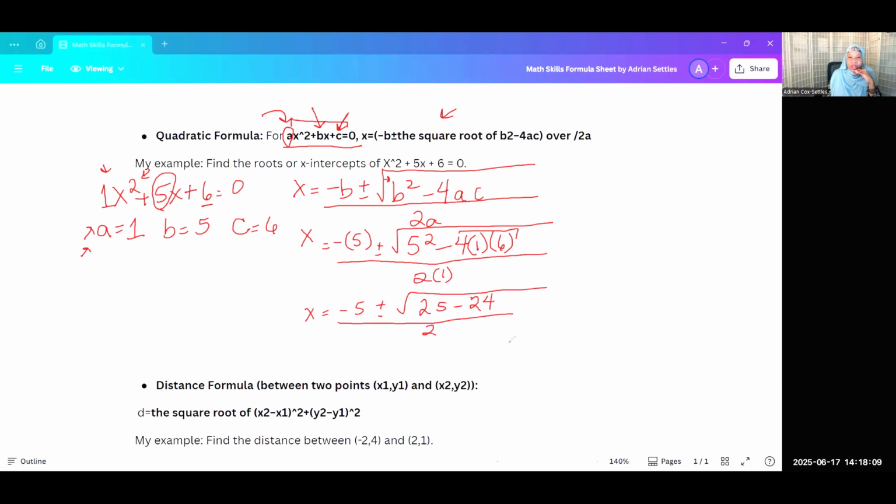Okay, so that's what we had thus far. Now, what I'm going to do is come over here and say x equals negative 5 plus or minus square root of 25 minus 24 is 1, all over 2. Okay, and then I'm going to bring this over here and do x equals negative 5 plus or minus square root of 1. Square root of 1 is just 1. All over 2.